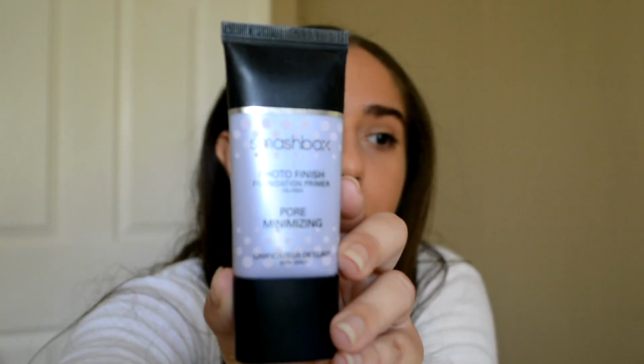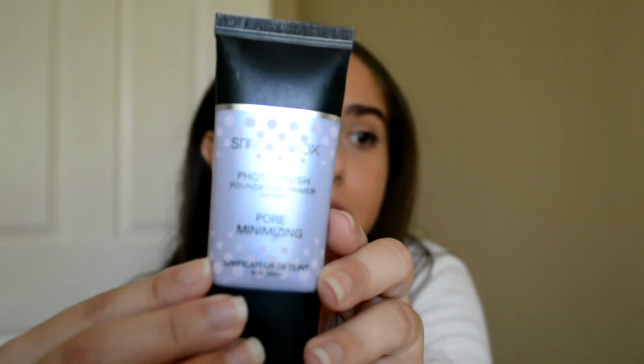Another thing that I saw that was hyped up was Smashbox primers. Smashbox primers are so hyped up. I hear about all of them. I hear about the green one, the clear one, which I also bought, but I have no idea where that is. I lost it a while ago. And this one, which is the pore minimizing. Basically, these primers are really good for minimizing your pores and making your makeup last longer than it usually would. And I do like the Smashbox primers.